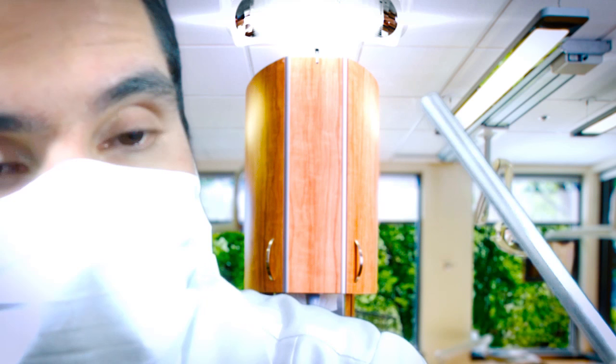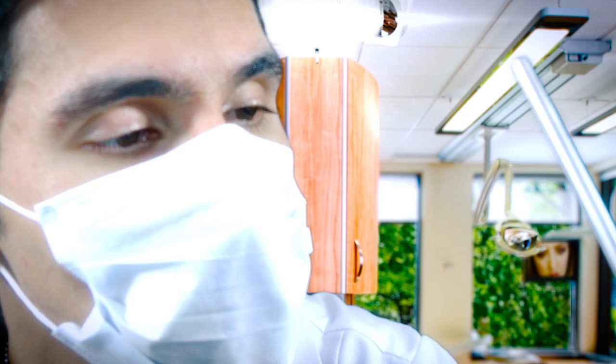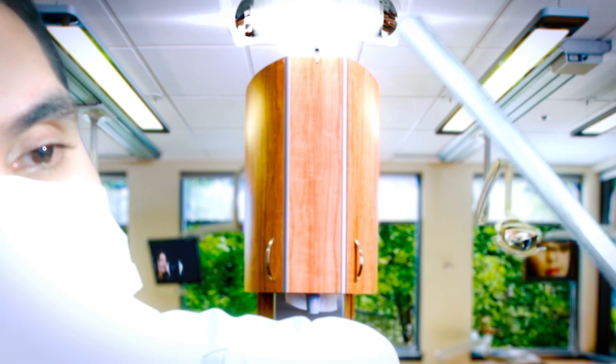But this is just, it's been discussed as a potential cause of a lot of diseases. Overall decline in health. That's why it's important to keep equipment updated and to do the work properly.